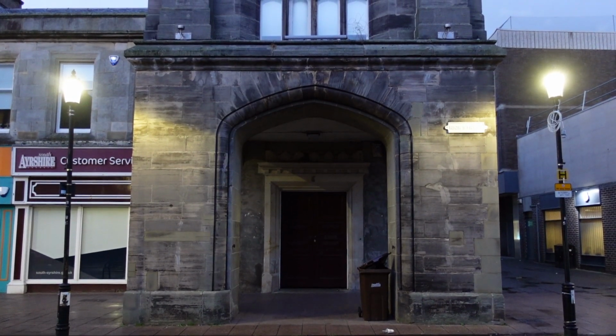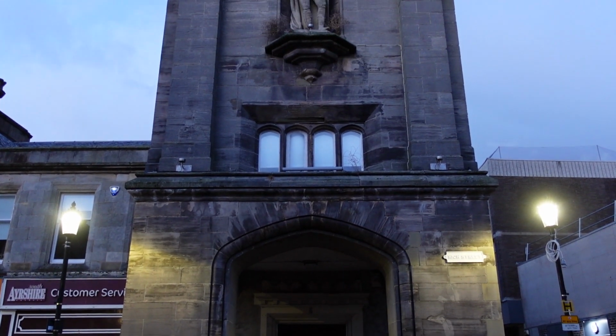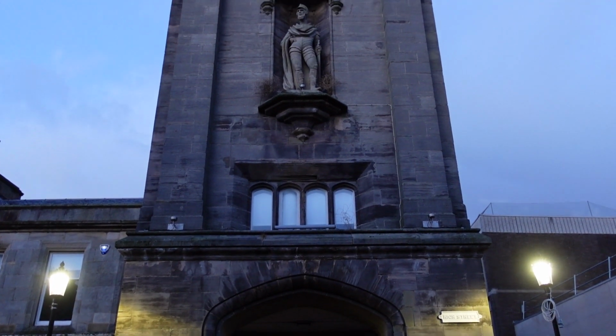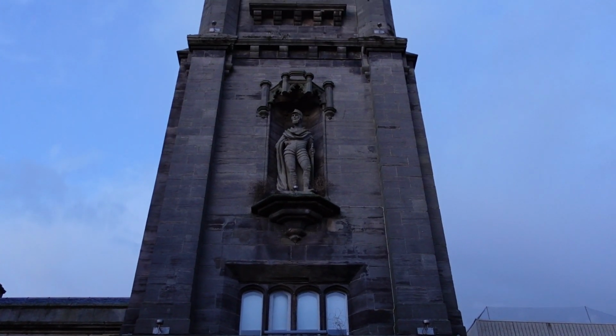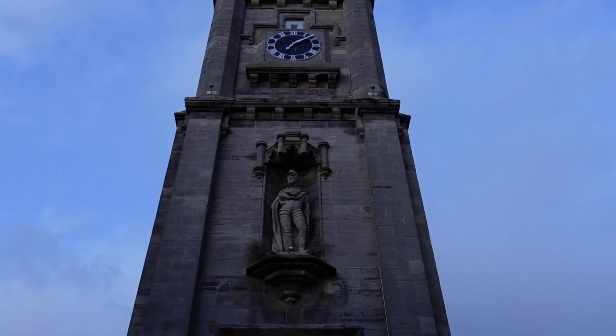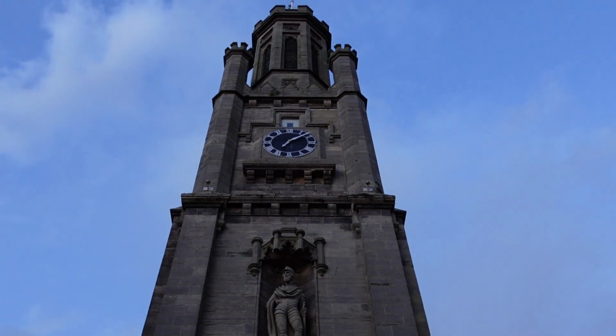Just over the other side of the road is the Wallace Tower. It was built in 1823 to honour William Wallace. It is a neo-gothic design and stands at 113 feet high. Continuing on, I have read that Ayr is a river town, so I'm going to try and find the river and some of the famous bridges, I think.